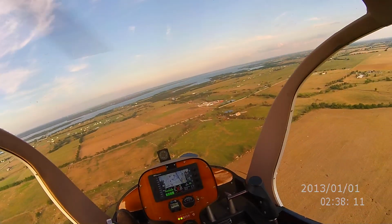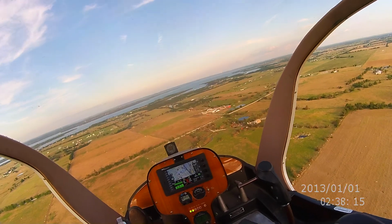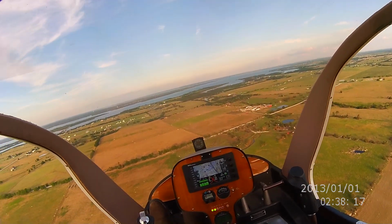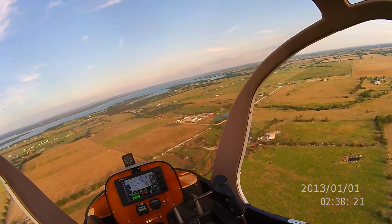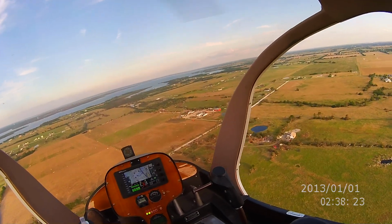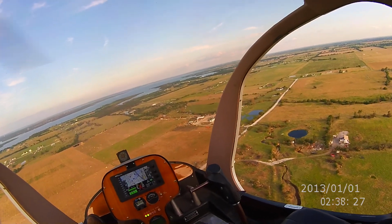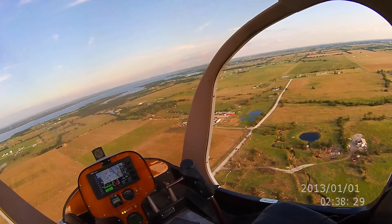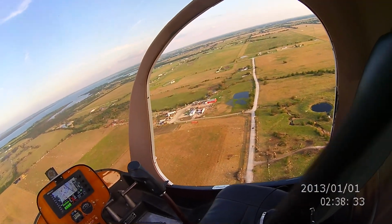I'm still looking at a pathway here that I know I've flown before just to take some still pictures. So I'm not quite randomly running, but like a trucking business over here. It's got structures destroyed, some trailers thrown around, containers flipped over and tossed in the field.